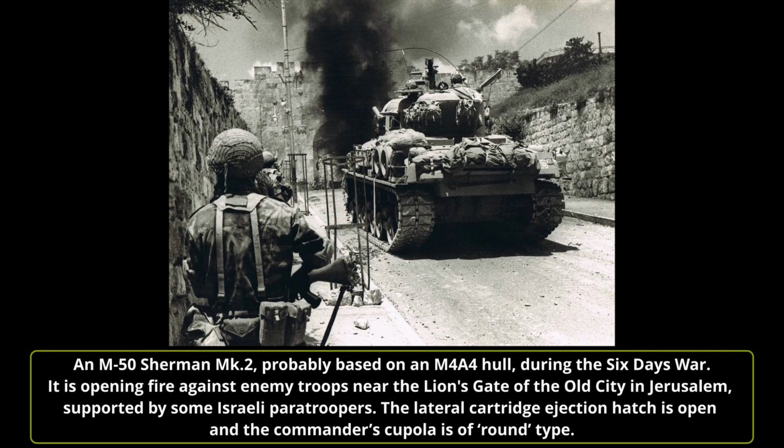About 100 M50 Shermans were sent into the desert to take part in the offensive in Sinai. Another 100 were sent to the north to take part in the offensive on the Golan Heights, while the rest remained in reserve. In Jerusalem, very few M50 Shermans fought because of the need for their offensive power on other fronts of the war, preferring to use the old M1 Sherman armed with the old US 76mm cannons in the clashes against the Jordanians in the city.